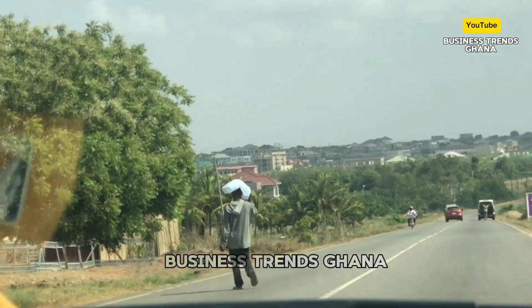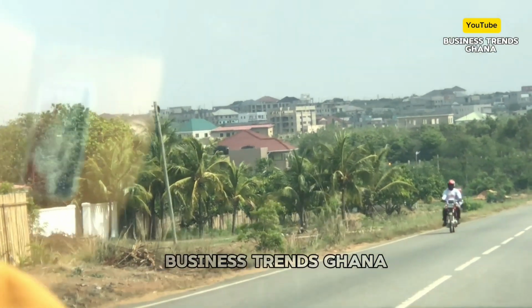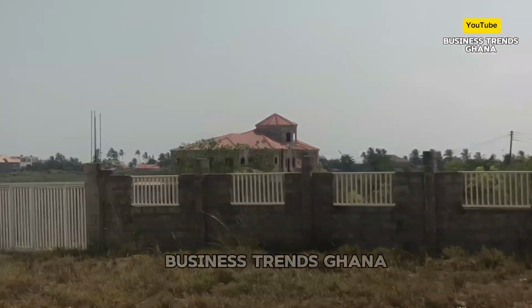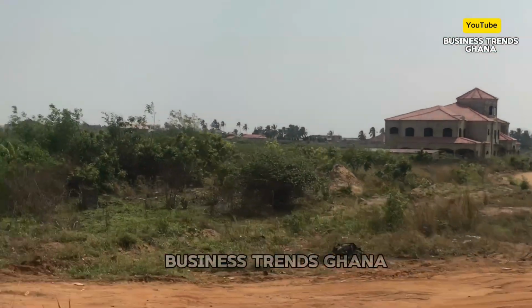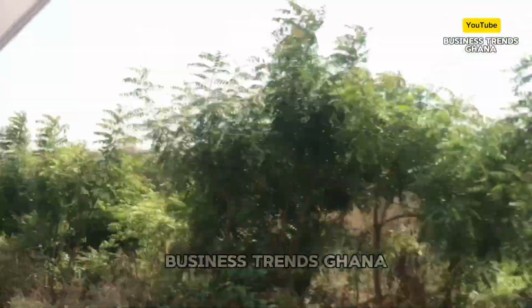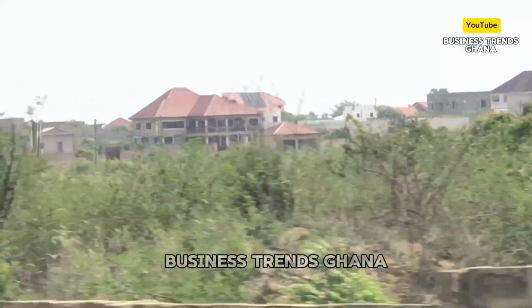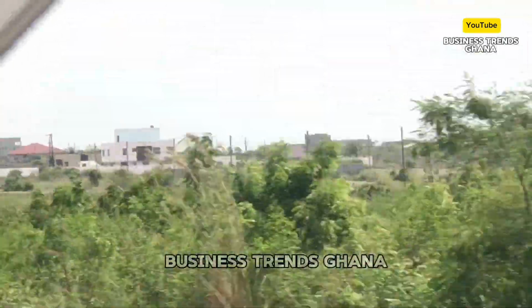See a nice house right in front. If you watch the very top there, you get to see the kind of houses. You can see big houses and big properties being developed inside. But when you look at the edges here, you might think that nothing is there, but look behind there and you see huge buildings and houses right inside.